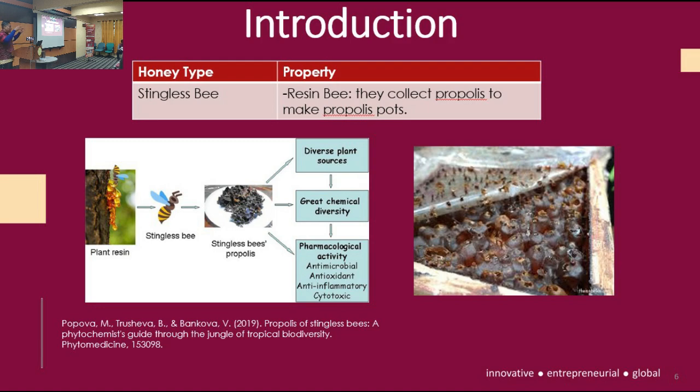Regular honey, you know what they keep their honey inside? Anyone have an idea? Regular honey. What material do they use? The comb. What is the material of the comb that they put the honey inside? Saliva is part. Actually wax, mostly wax. You know the hexagon. Yeah.